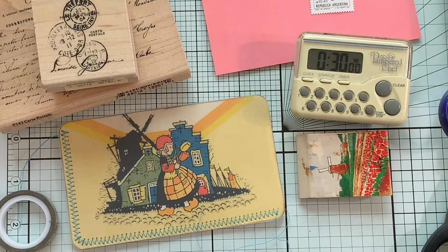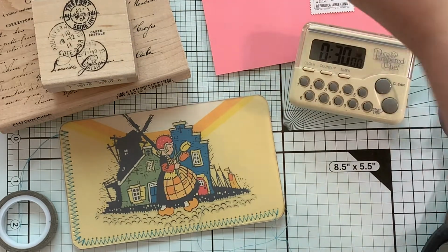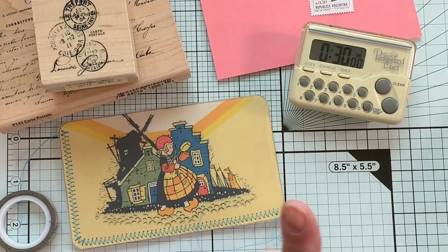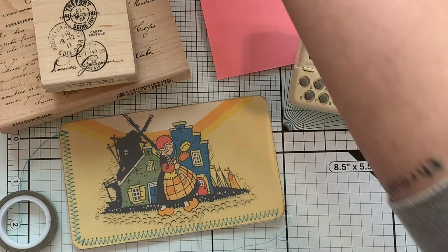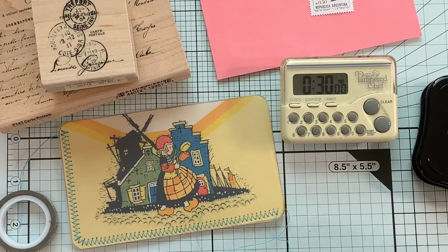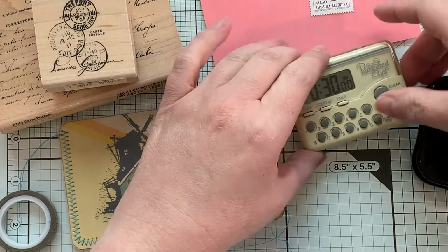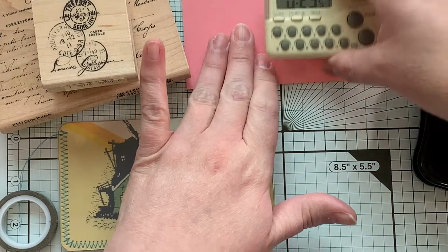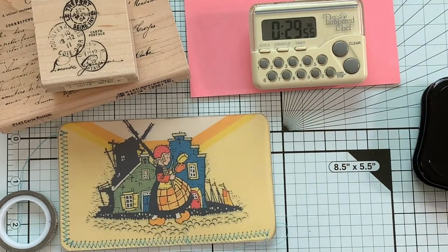So let's just get started, guys. I don't know which one we're going to do first. Let's save that for last, because I feel like it might be the easiest. Who knows, though? You never know what's going to happen. I do have my StazOn ink here. Here is my handy dandy timer. And we'll just go ahead and get started. Ready, set, and go.